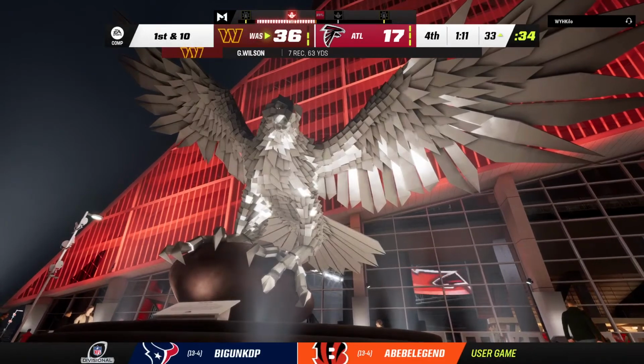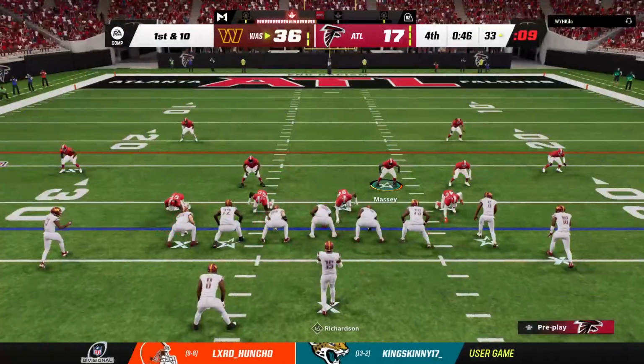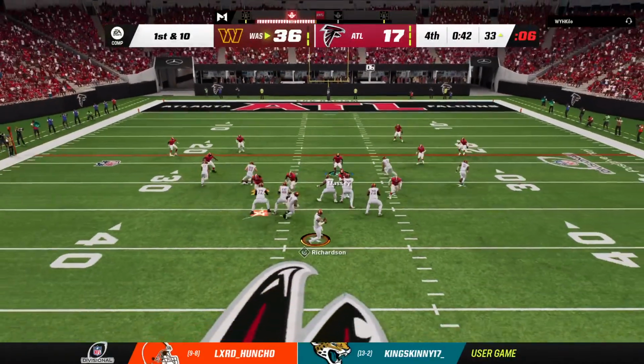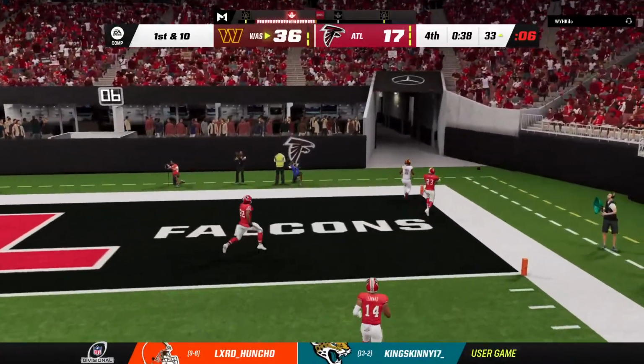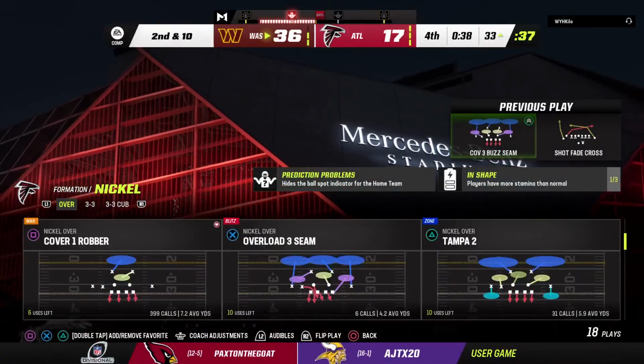And that's a more than acceptable read right there because it's zone coverage, so timing is everything. This time he waits for his man to come open, puts it right on him, and they pick up a 1st down. He lets this one fly toward the back of the end zone. And too much juice. It'll be out of bounds, incomplete.